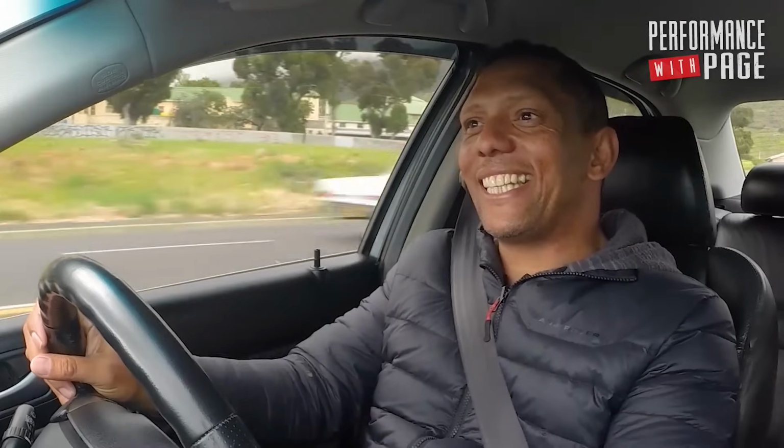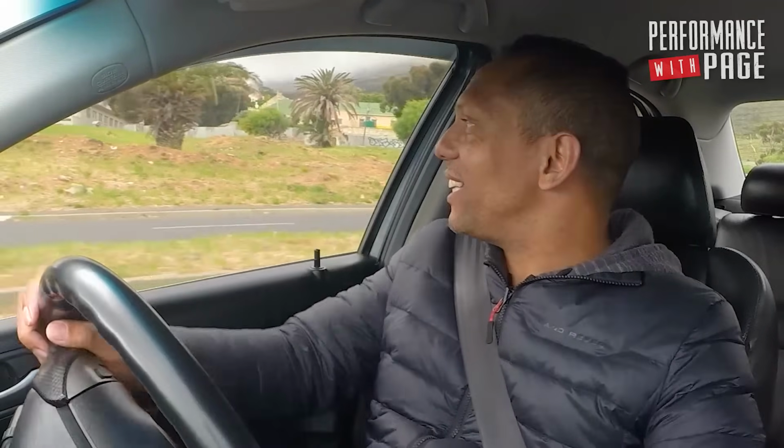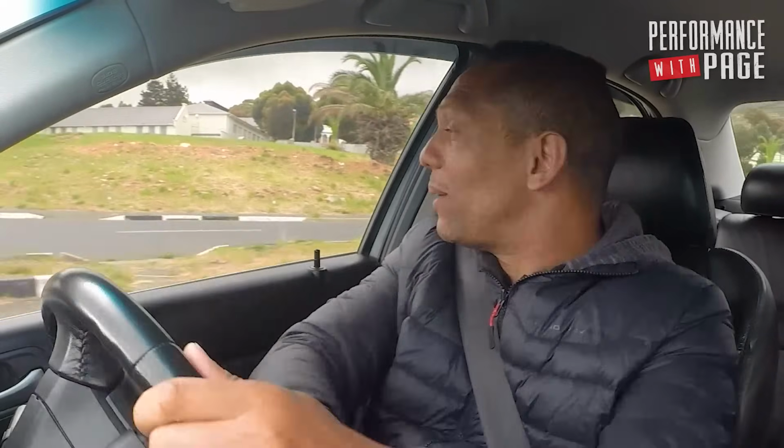Sheesh. There it is. And the thing is, I can feel that the longer I let the revs go up, the more power there's going to be. So let's do that, shall we? Can feel V-tec kicking in over there. Second gear. There we go.